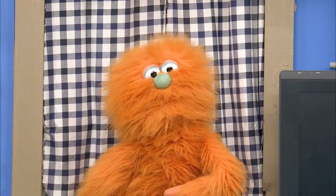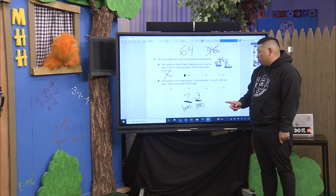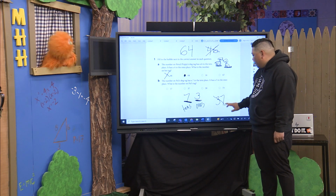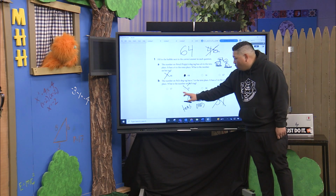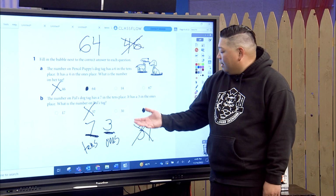Gotcha. All right, so the number on Pal's dog tag has a 7 in the tens place, and it has a 3 in the ones place. We know we have two digits, a tens place and a ones place, and we have a 3 in the ones place and a 7 in the tens place. And the most common mistake kids will probably make is switching those numbers like we did in that first one. Right, right. But we know that's not going to be 37. Of course, they're going to try to trick us here. And we know our answer is going to be 73. So Pencil has 64 and Pal has 73.